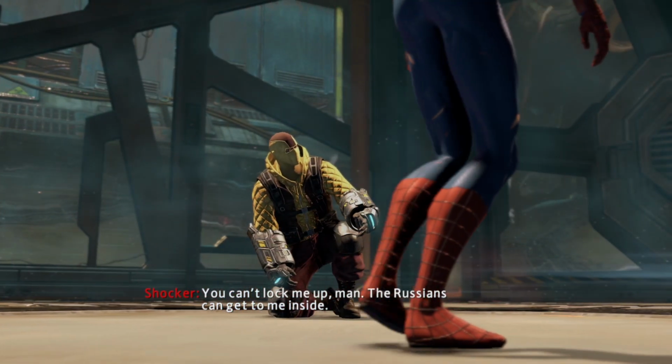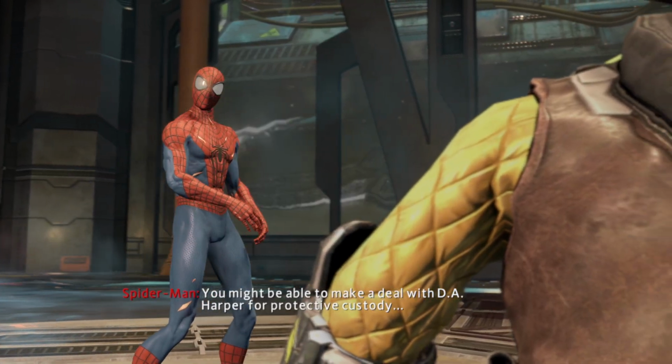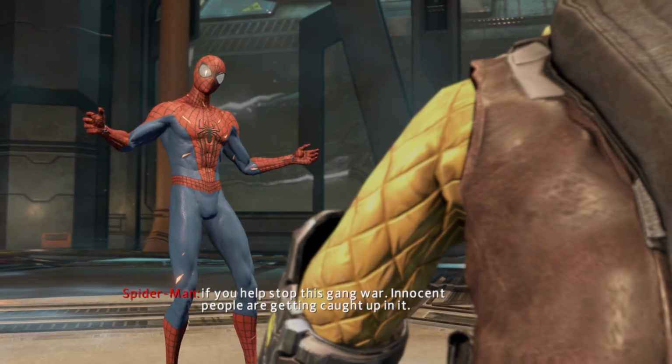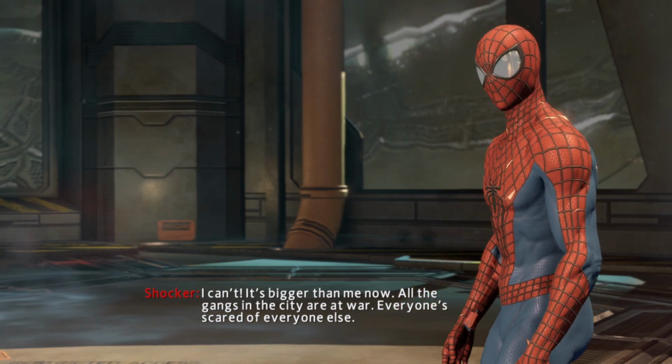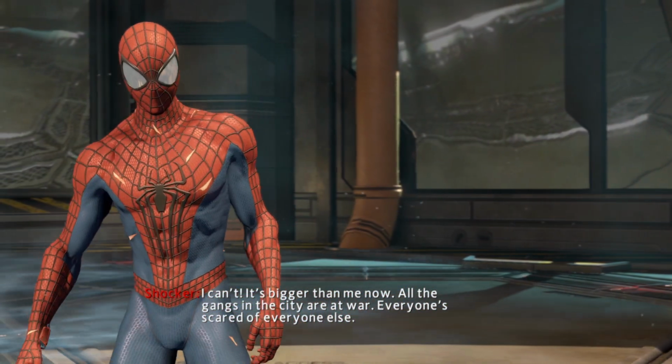You can't lock me up, man. The Russians can get to me inside. You might be able to make a deal. You should have thought about that before custody. If you help stop this gang war, innocent people are getting caught up in it. I can't. It's bigger than me now. All the gangs in the city are at war. Everyone's scared of everyone else.